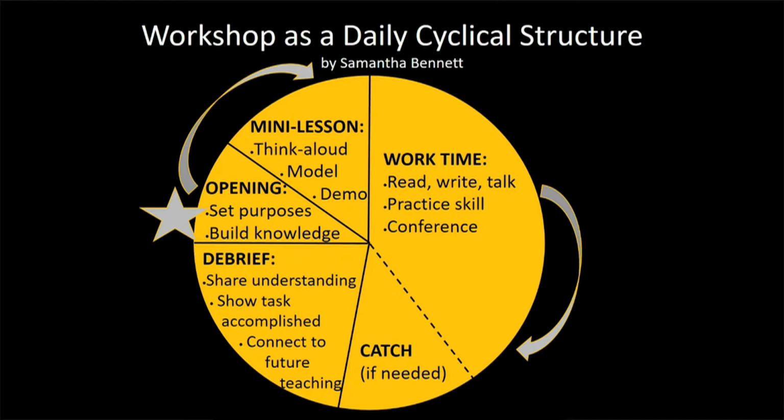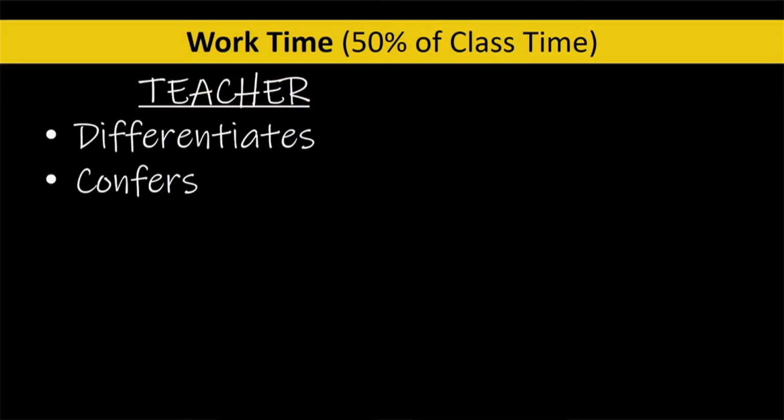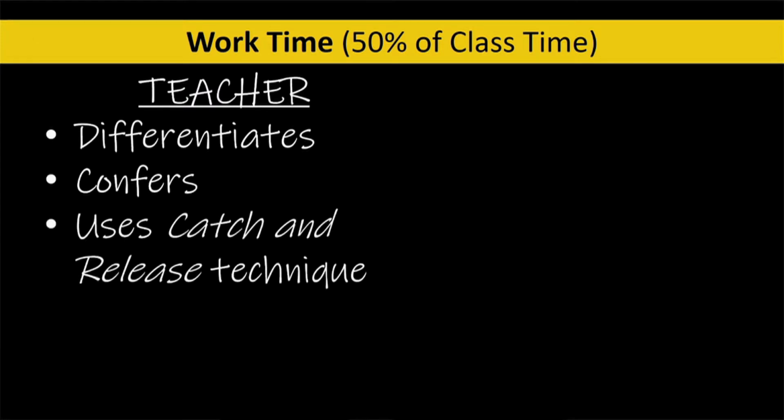Work time is also very important because there are 3 powerful instructional moves that have the ability to occur during this stage of the workshop. They are differentiation, conferring, and catch and release. We're going to briefly talk about each one.